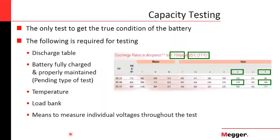For capacity testing, you need the following information. You need the discharge table to be able to get the minimum voltage that you can run the battery to, and there are going to be cases in which you have several minimum voltages for deeper or shallower discharges.